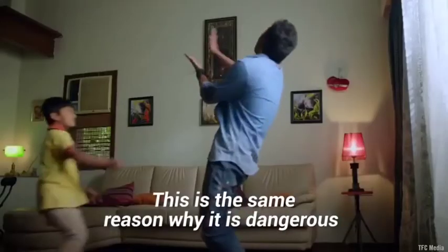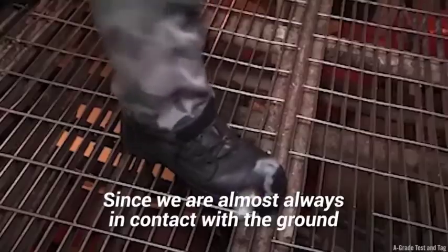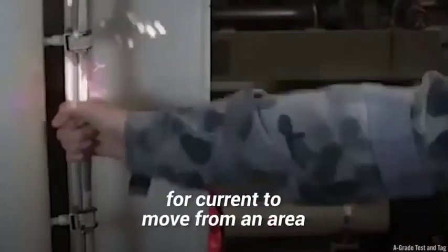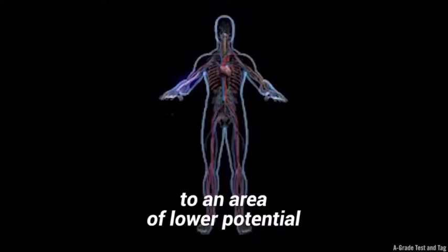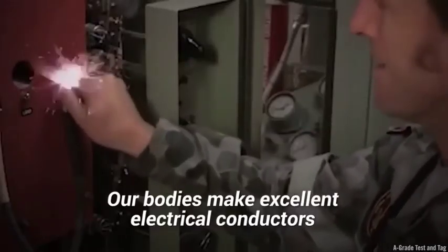This is the same reason why it is dangerous for humans to touch live wires. Since we are almost always in contact with the ground, our bodies serve as a conductor for current to move from an area of high potential, like a wire, to an area of lower potential, the floor. Our bodies make excellent electrical conductors, and the result is that we get zapped.